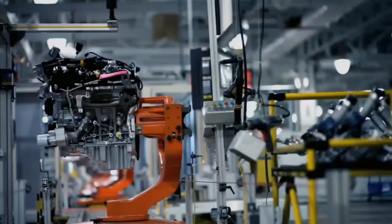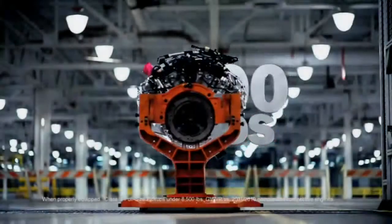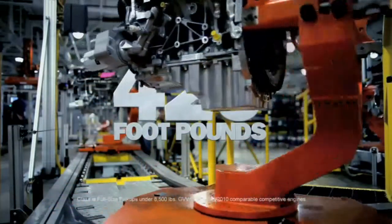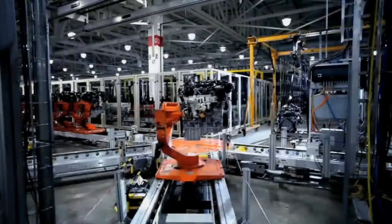The F-150 Ecoboost engine. It's built to give the F-150 more towing power than any other half-ton. It's built to give it more torque than any competitive half-ton. It's built Ford tough. And now we're going to show the world just what that means.